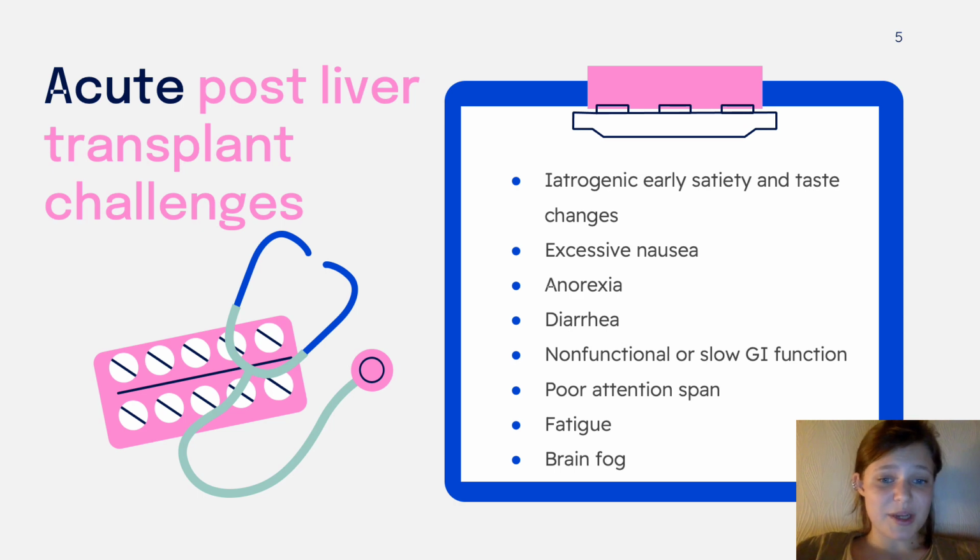In addition, a lot of patients also have diarrhea, which is going to increase their fluid, sodium, and energy needs. It might also take a while for their GI system to begin functioning again because, remember, the liver is an accessory GI organ. So that may result in a non-functional or slow GI function. It's also hard for patients to even receive diet information because a lot of them have poor attention span, fatigue, and brain fog after this major surgery.